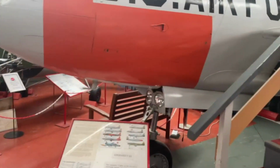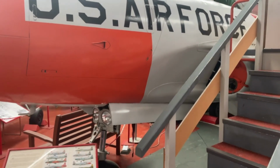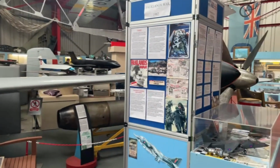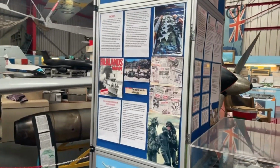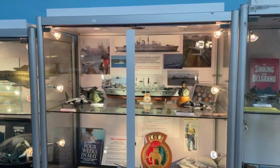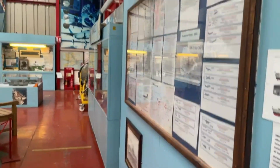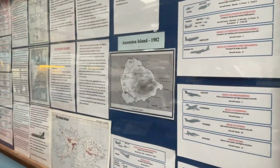Lockheed T-33, also known as the T-Bird. Some bits about the Falklands War. Some more models. They do sell quite a few models in the gift shop at the end.